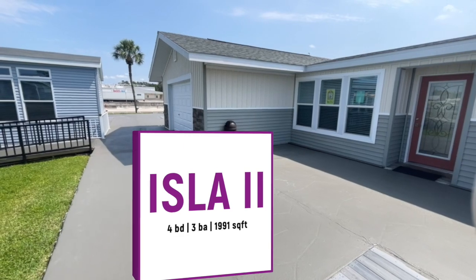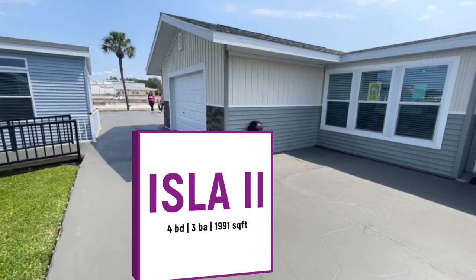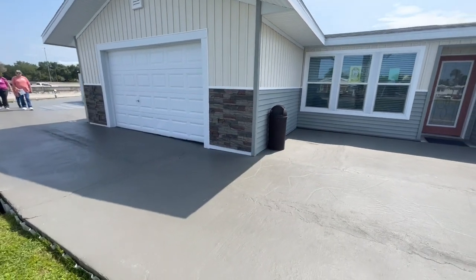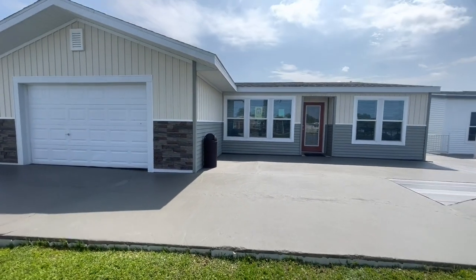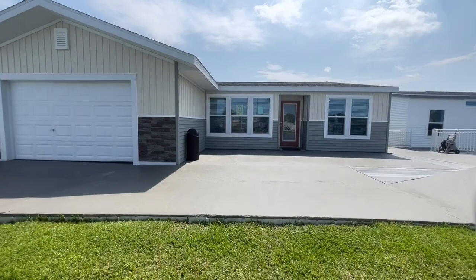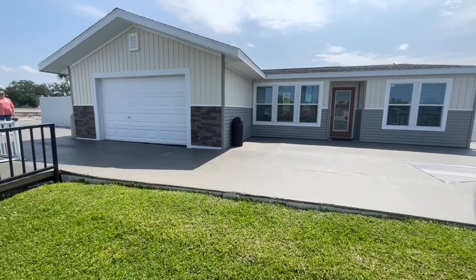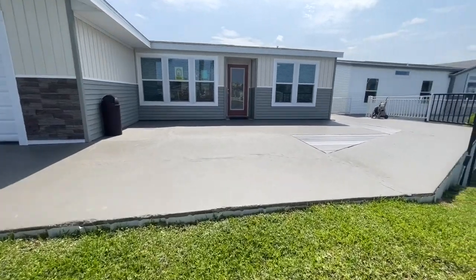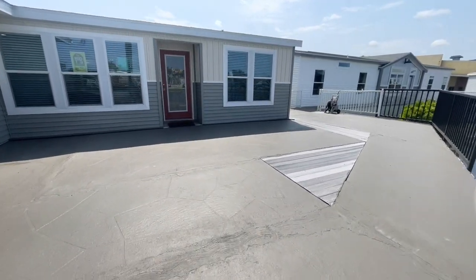It has a garage over here. This is the ISLA, okay? Let me see if I can step back in. So this is going to be the ISLA. I'm super excited to get in and show you what it looks like, so let's go ahead and see.